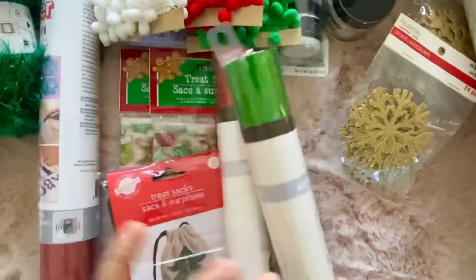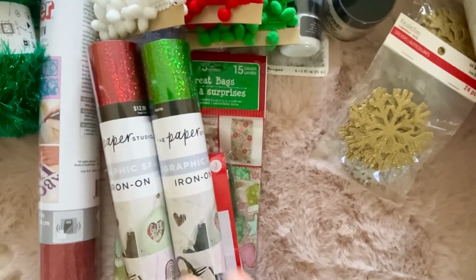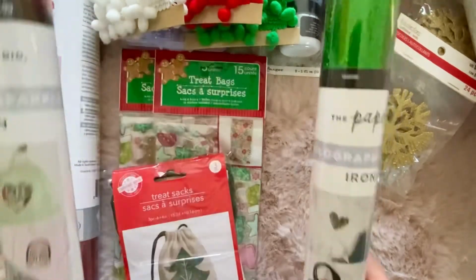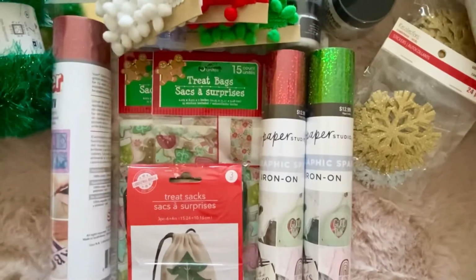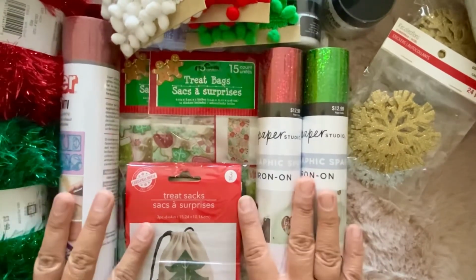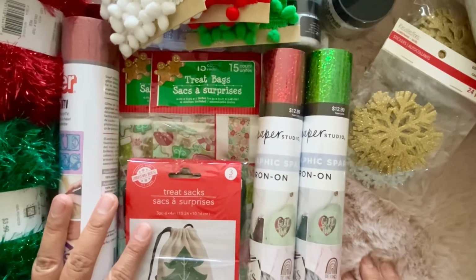Then from Hobby Lobby, last thing, I got iron-on vinyl for some more sweaters and some more t-shirts that I'll be making. So I am going to be a busy bee this year. I have to make matching shirts for my family and I, so I will be doing that.